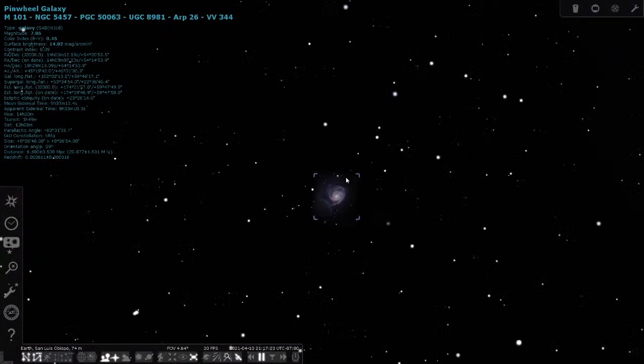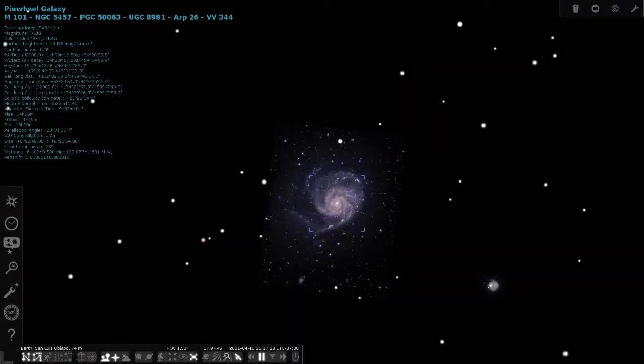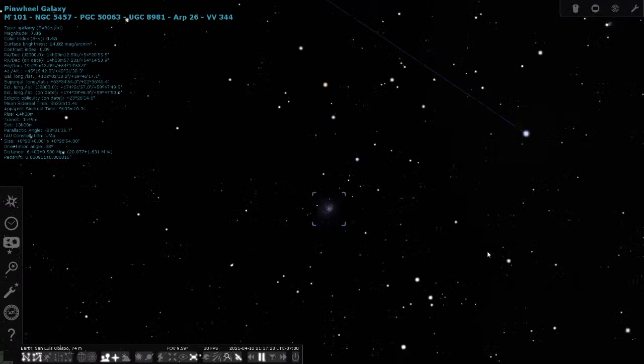M101's out there a ways. It's 21.8 million light years. It has a visual magnitude of 7.7, so definitely a binocular object. Size is about 29 arc minutes by about 27 arc minutes, and it has a diameter of 184,000 light years. So it's getting close to twice the size of our galaxy. So it's a big face-on galaxy.